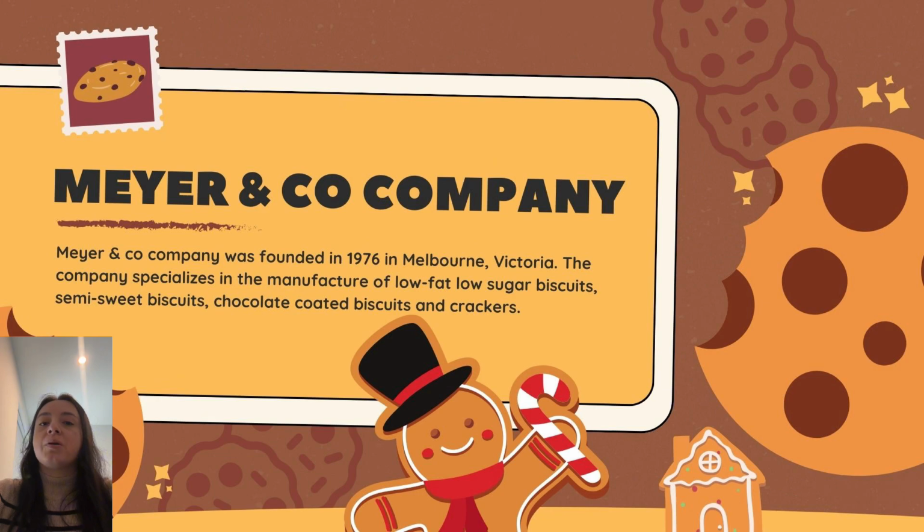Maya NCOE company was founded in 1976 in Melbourne, Victoria. The company specializes in the manufacture of low-fat and low-sugar biscuits, semi-sweet biscuits, and chocolate-coated biscuits and crackers. The company's strengths include its history, its brand, and its reputation. Its target market is mostly families as well as children aged between 5 and 13 years old.